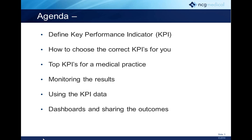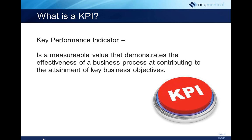Today's agenda is going to highlight and discuss the top KPIs each medical practice should be monitoring. First, we're going to define a key performance indicator. Then we will discuss how to choose the correct KPIs for your practice. I will then outline the top physician billing KPIs that your practice should be reviewing and what records you will need to run and what questions you will need to be asking. We will then highlight how this KPI data can be used and how it can be communicated to your physicians without giving them a long, detailed report. So let's begin with what is a KPI.